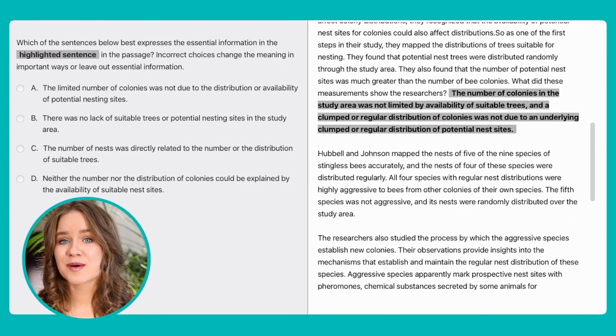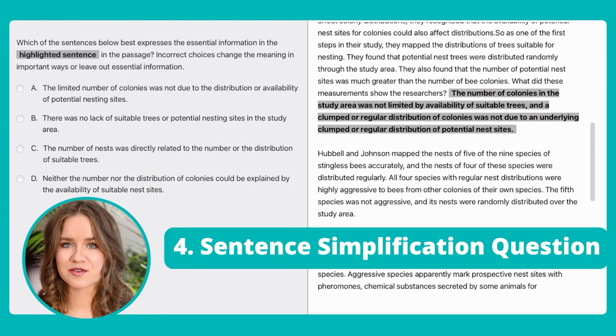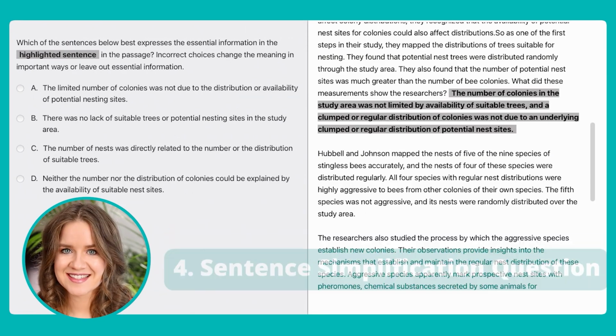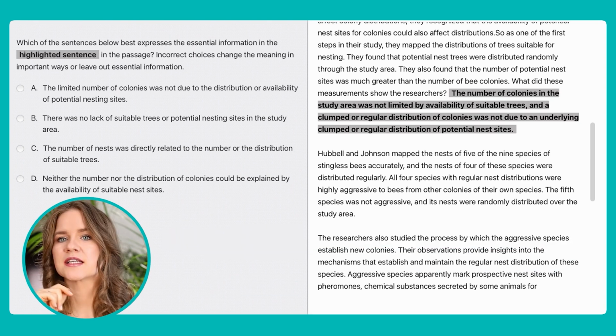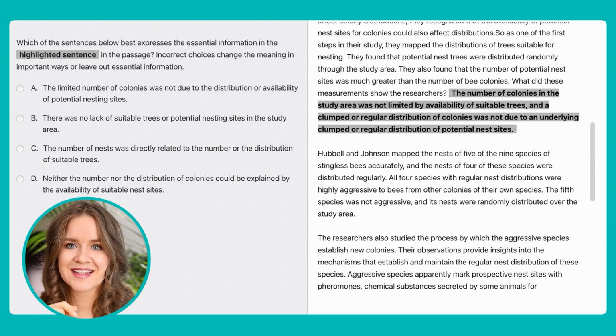The next question on our agenda is the sentence simplification question. For this one, you should read the highlighted sentence, break it down into a few main ideas, and then find the sentence that comes closest in meaning. You need to find the sentence that could replace the original one so that the primary meaning doesn't change.